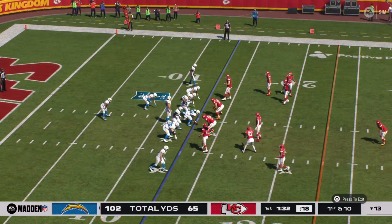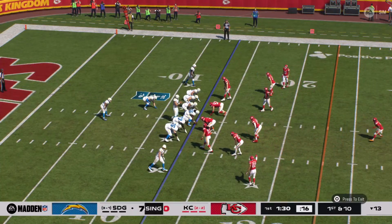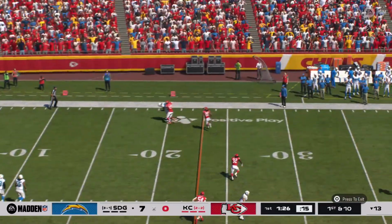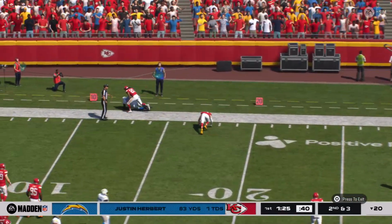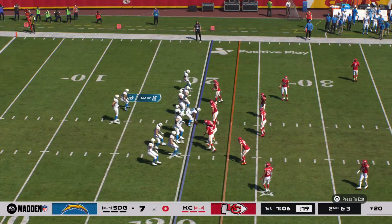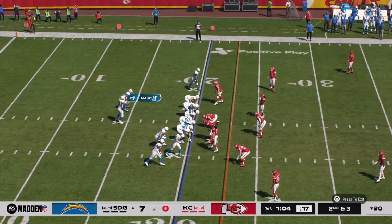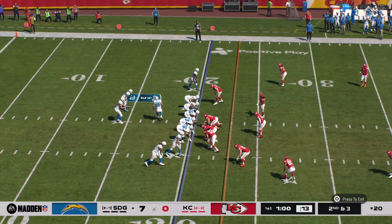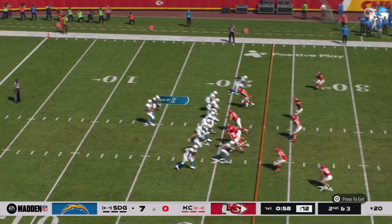So a little more space to work with here from the 13 on 1st and 10. Now Herbert with it, looking to pass. Out route to Jefferson, and he's got it. And he'll be out of bounds right around the 20. Out of bounds at the 20-yard line. In motion goes the tight end. Brings up 2nd and 3.